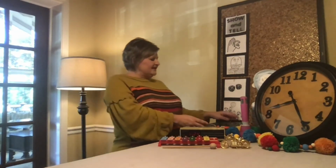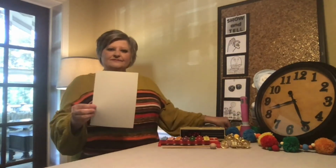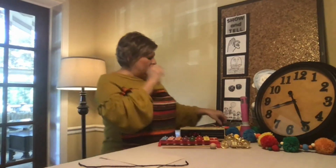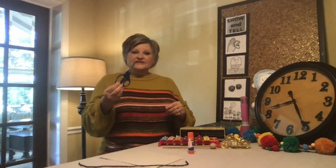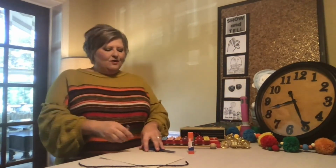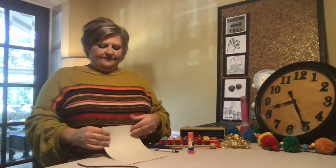The things we need are a piece of paper, a string of some sort, a glue stick, some scissors, and a crayon. What we're going to do is make a mouse today.